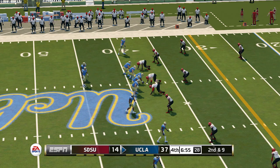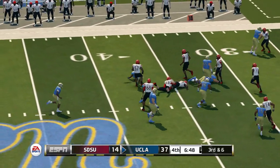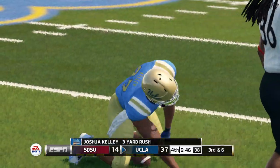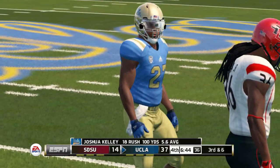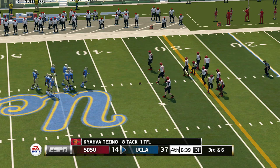Let's go. Lucky 95. Lucky 95. That's a great tackle at the 36. Gain of 3 yards. That'll bring up 3rd and 6. Third down now, and they need to get it down to the 30.